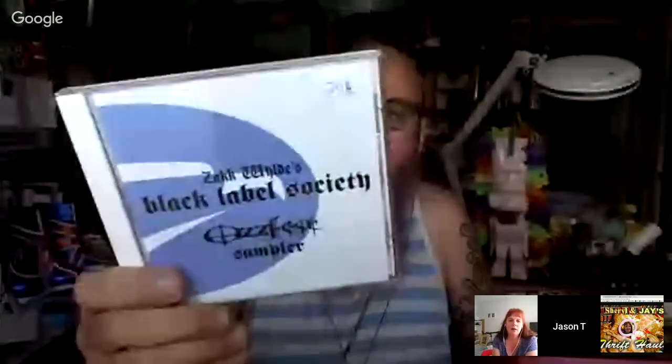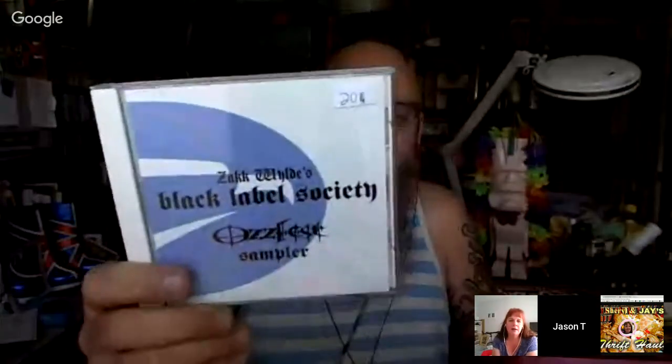So Zakk Wylde was Ozzy Osbourne's guitar player for a lot of years. He's not currently; he's the lead singer of his own band, Black Label Society. One year on Ozzfest, this was the promo sampler that went out for his band. This is a tough one to find. I paid $4. I'm going to sell it for $20.